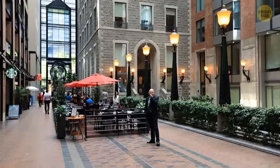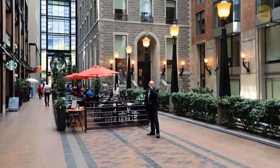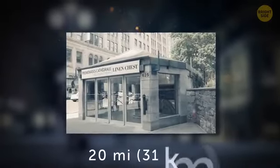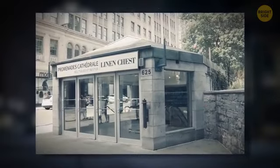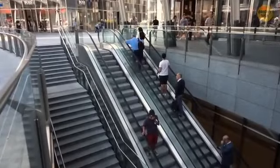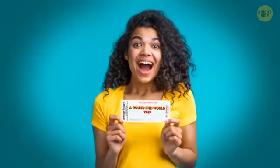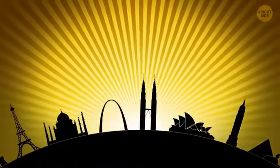But how can people live under the ground? Simple. Although the city itself lies beneath the earth, the access points are at ground level. You can enter the 20-mile-long tunnel network at more than 120 places. Oh, that's another place down under. Oops, sorry, Australia.